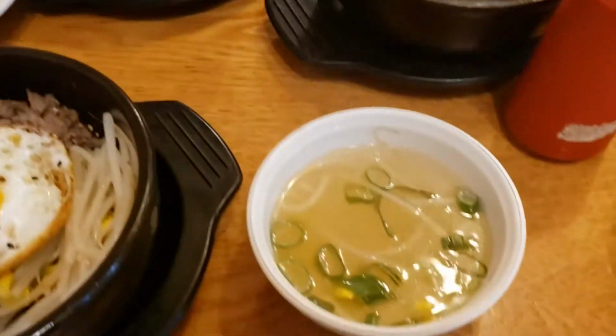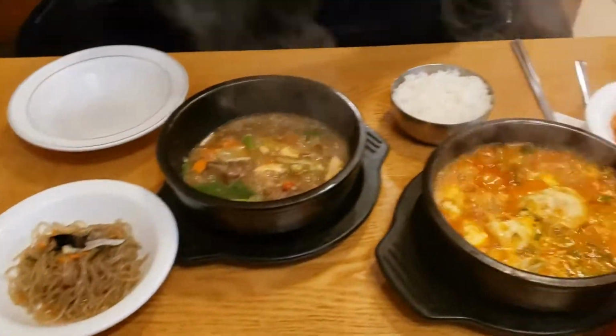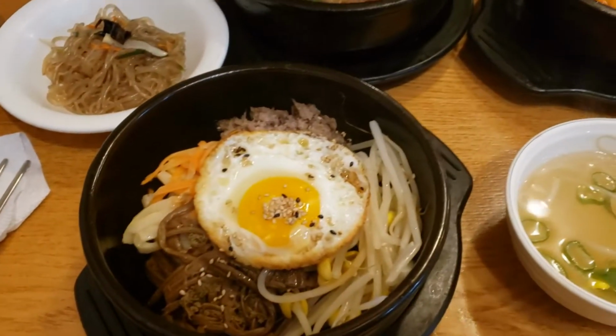Oh, this is one of the reasons why you want to come to Insadong. Come try these beautiful, lovely traditional Korean restaurants. As you can see over here. Wow. It's so nice though. We're one of the few only people here. So let me go ahead and dig in.